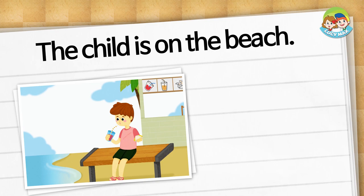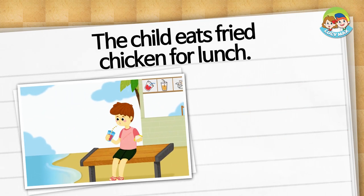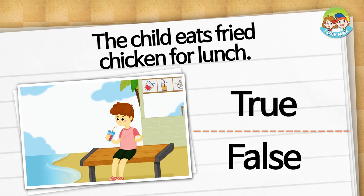Choose true or false. The child is on the beach. Is it true or false? It is true. The child eats fried chicken for lunch. Is it true or false? It is false. He eats a cheese sandwich and cherry juice for lunch.